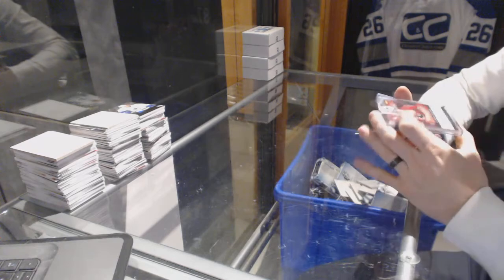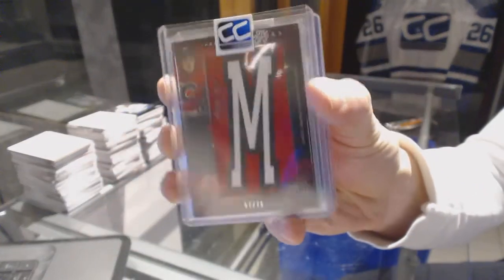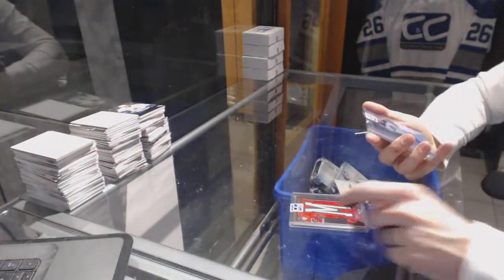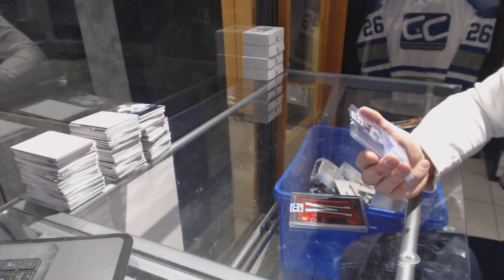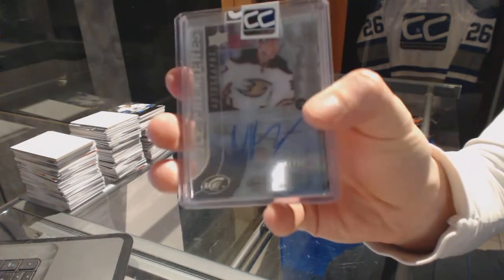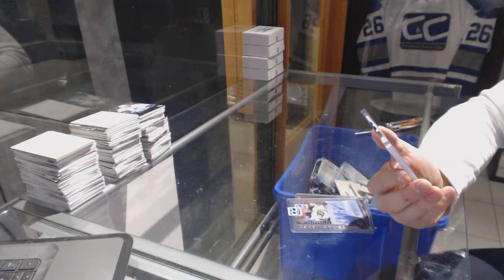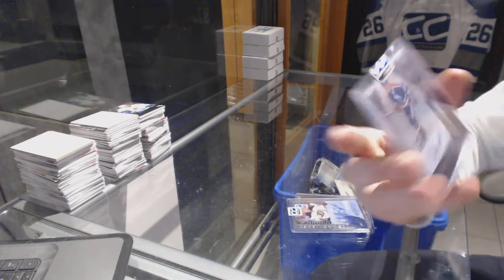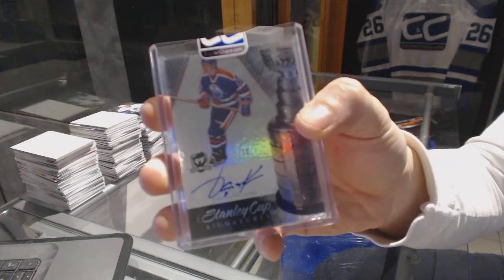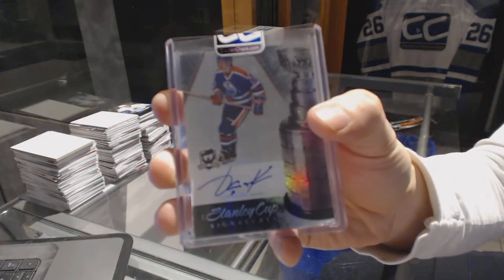We've got an 11-12 Panini Prime Namesakes letter autograph, numbered to 75, Lance Bouma. We've got a 15-16 Upper Deck Ice Premieres autograph, numbered to 499, Nick Ritchie. And we've got a 10-11 Upper Deck The Cup Stanley Cup Signatures, numbered 15 of 50, Jari Kurri. Stanley Cup Signatures, Jari Kurri.